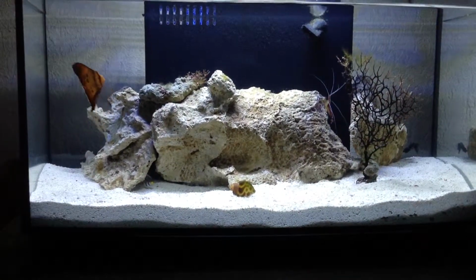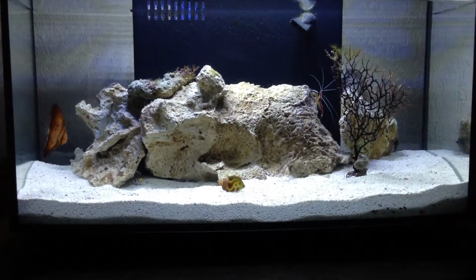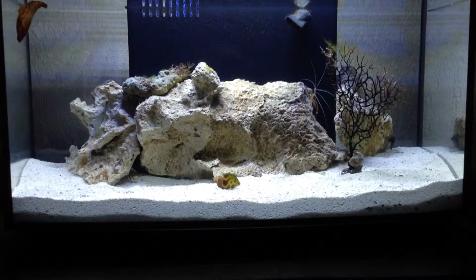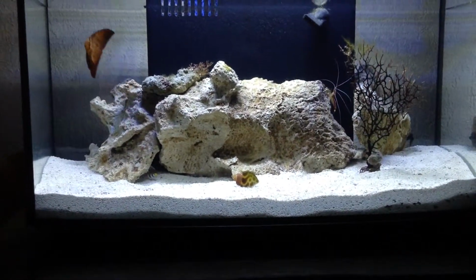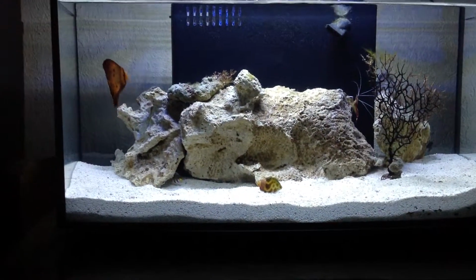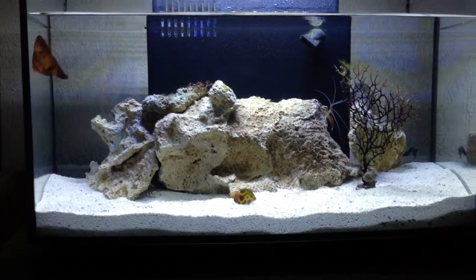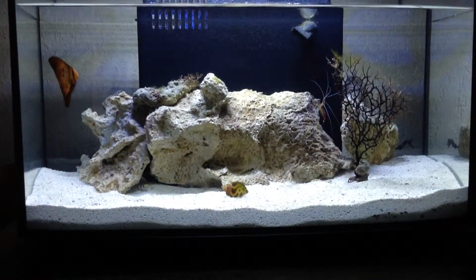So this is it. You can see there's not much change, except we're just down a seahorse. But all in all, it's pretty good, and that wasn't even because of the tank, that was just because the other one pretty much killed him, strangled him. The tank's doing pretty good for only being a couple weeks old.